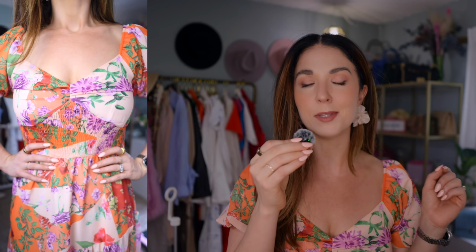It's a lightweight sort of chiffon material that just flows so nicely. You'll probably see in the little cutaway that I'm spinning constantly in this. And as a girl who never grew out of spinning in a good dress, this dress is like the perfect twirly skirt for all of you guys out there who care about that.